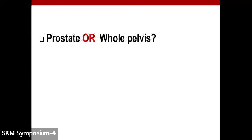When we talk about external beam radiotherapy, as we know, it is well established for prostate cancer, but during radiation we have to see that our dose is more targeted to the prostate, and our OARs should be well preserved. While treating prostate cancer, we also have to decide whether to treat the prostate or the whole pelvis. In which cases do we treat the whole pelvis and in which cases prostate only?